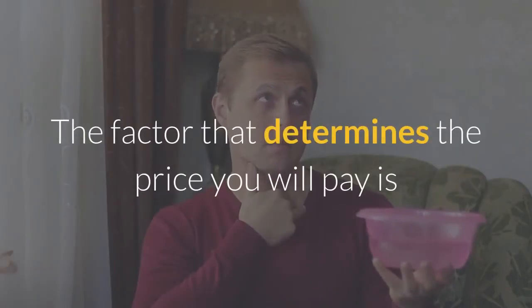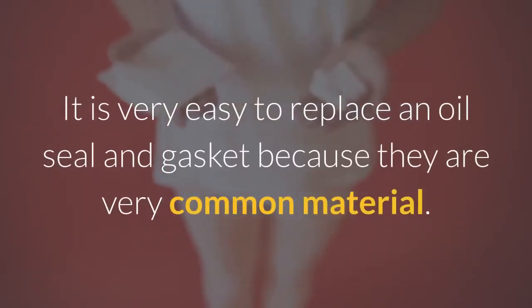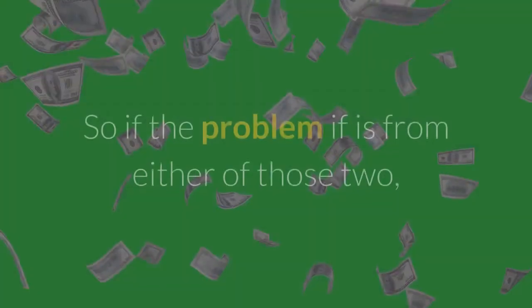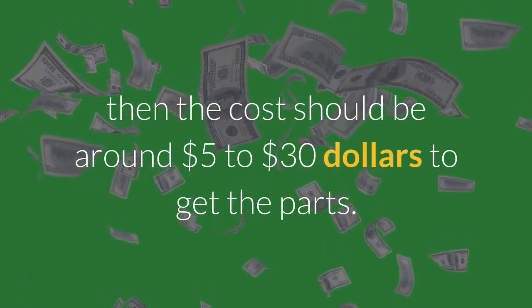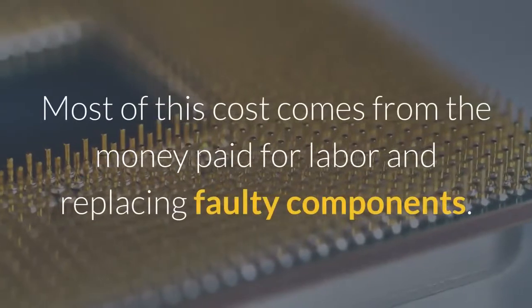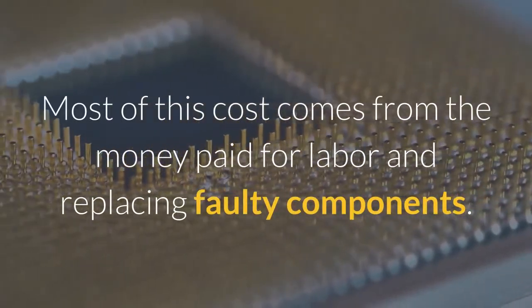The factor that determines the price you will pay is where the leak has occurred in the car. It is very easy to replace an oil seal and gasket because they are very common materials. So if the problem is from either of those two, then the cost should be around $5 to $30 to get the parts. Most of this cost comes from the money paid for labor and replacing faulty components.